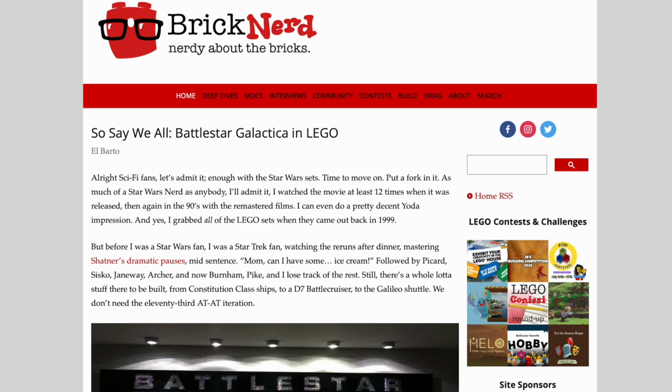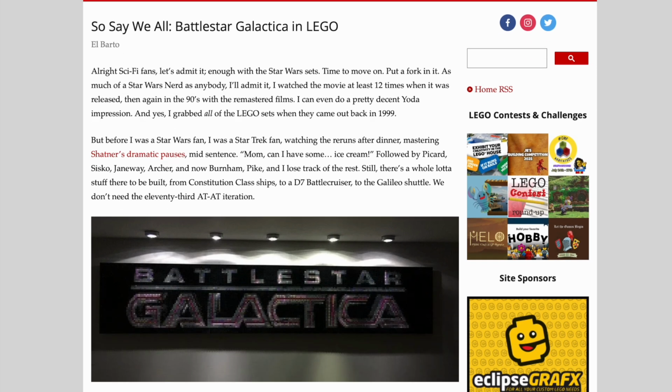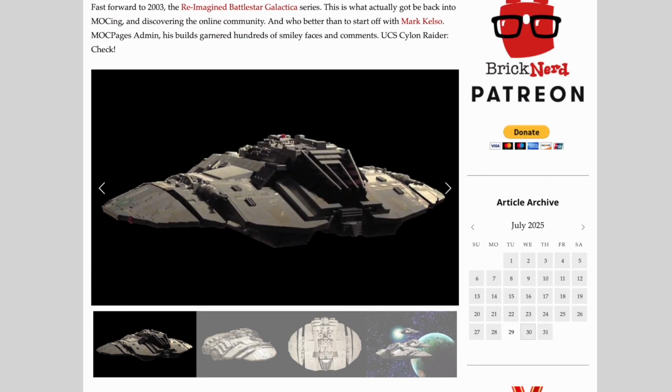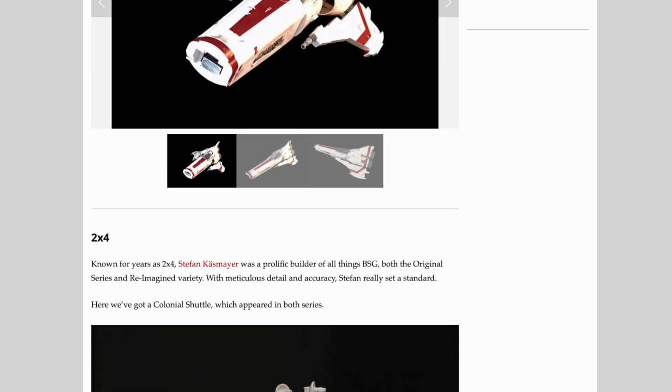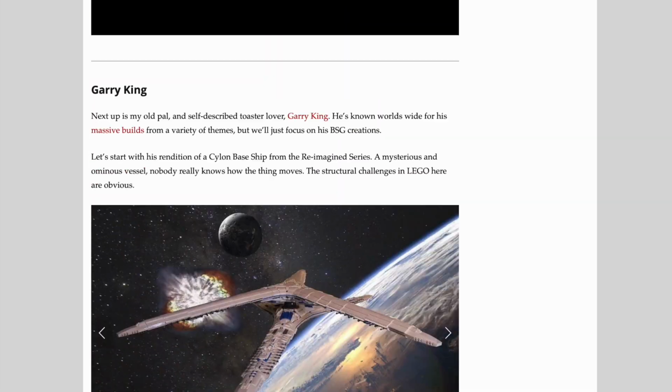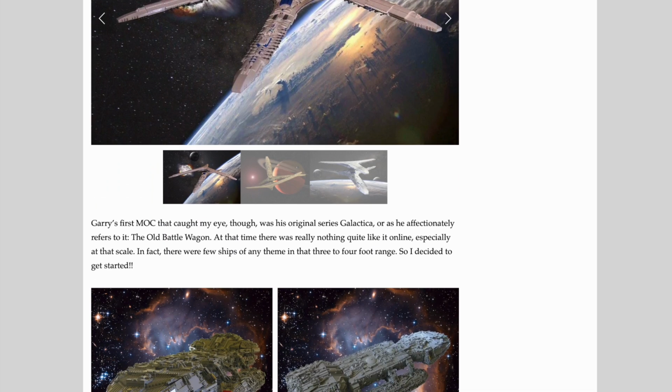On Brick Nerd, we have an article by Barto about Battlestar Galactica in Lego. So here we're going to see a lot of interesting creations, interesting ships. So if you are into this type of MOCs, then go and check it out, because you can find a lot of interesting things over here.